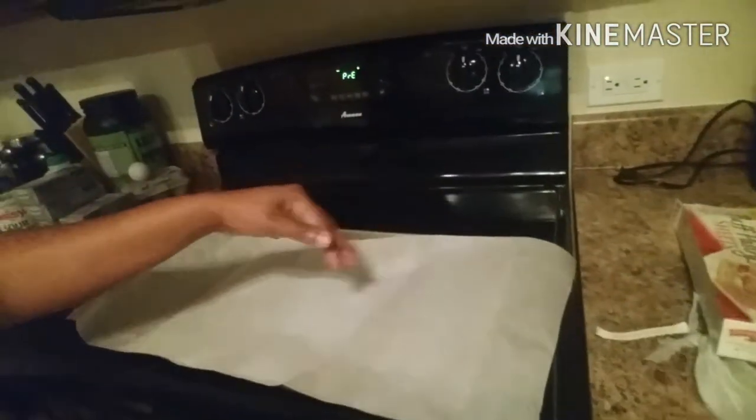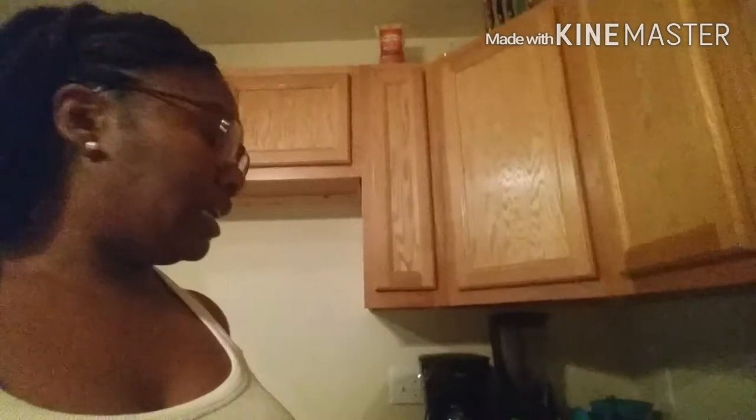Put our apples on the top. Sprinkle some brown sugar on the top. And bake it in the oven for like 20 minutes. So I'm trying to wait till she get done so we can show y'all the setup. Then I gotta leave back.